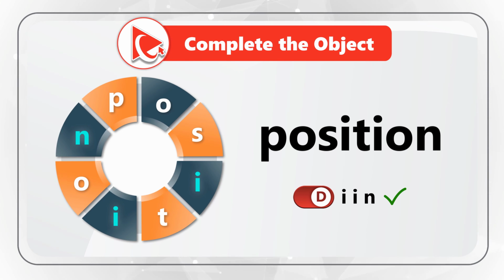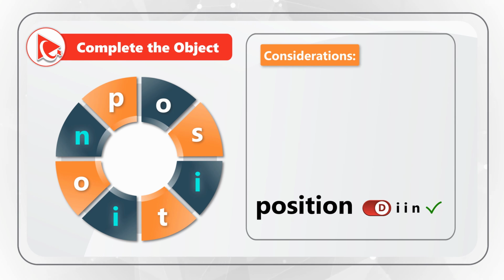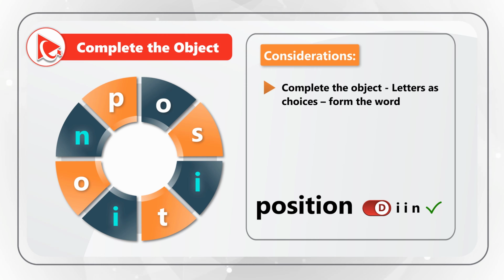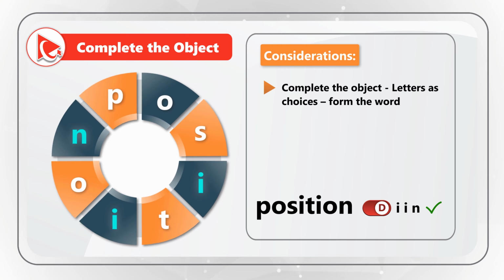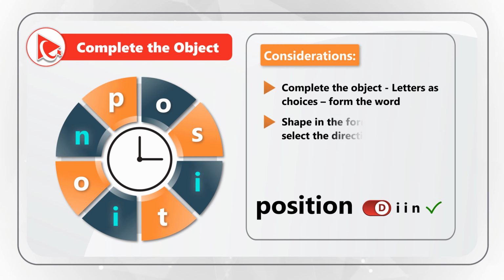P-O-S-I-T-I-O-N. Let me pinpoint 3 considerations that will help you solve these types of problems on the test. When you look at the question is complete the object, and letters are the choices, which most of the time would mean that you need to form the word. Circle shape in the original question mimics the clock, which a lot of times mean that you need to select the direction, which could be clockwise or counterclockwise.